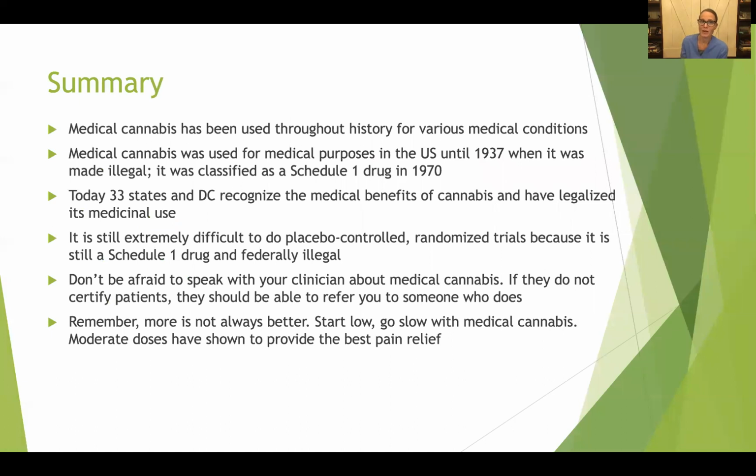So in summary, medical cannabis has been used throughout history for various medical conditions. It was used for medical purposes in the US until 1937, when it was then made illegal. So it was used for 90 years before it was deemed to be illegal. It was classified as a Schedule I drug in 1970, and it remains that way. Today, 33 states and DC recognize the medical benefits of cannabis and have legalized its medical use at the state level. It is still extremely difficult to do placebo-controlled randomized trials because it is still a Schedule I drug.